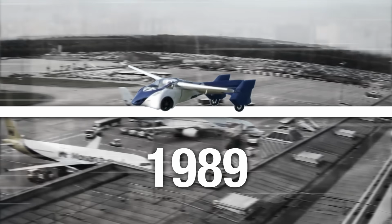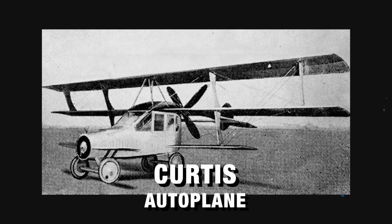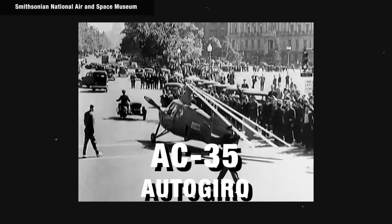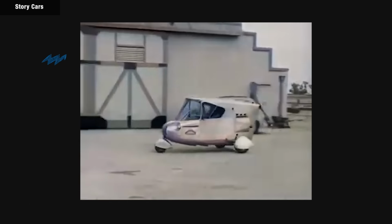Believe it or not, the first ever flying car attempt was the Curtiss Autoplane from back in 1917. And since then, we've seen many other attempts like the AC-35 and the Waterman Aeromobile in the 1930s. When the driver wants to take to the sky, he simply rolls into the nearest airport where he has parked his wings and has them attached in a matter of minutes. Or the Convair 118 and AEROHT PL5C in the 1950s.